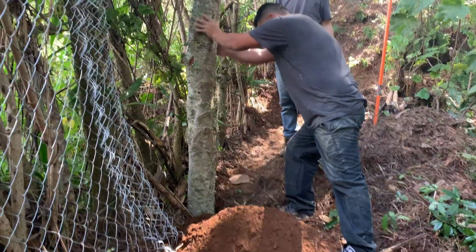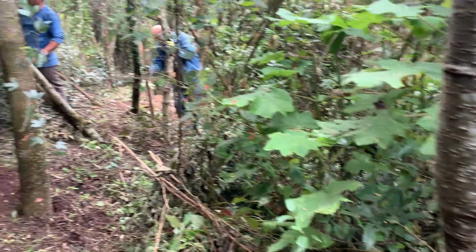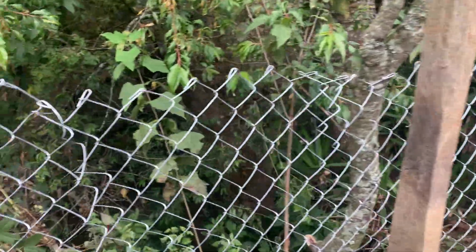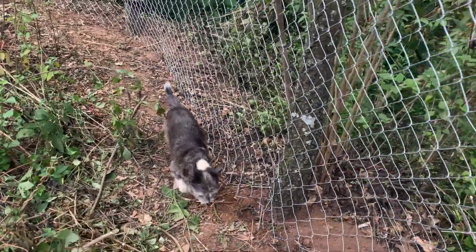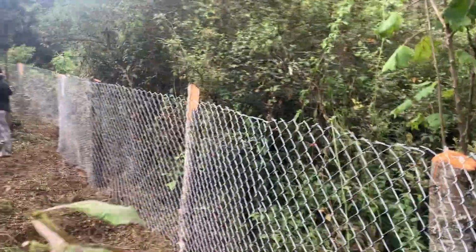That was easy. Working on the third side today. Still a lot to go. No, the second side. This is still the second side. All right, we're getting closer to the final stretch. We have so much. They've been on the other side already, so we have to continue going.